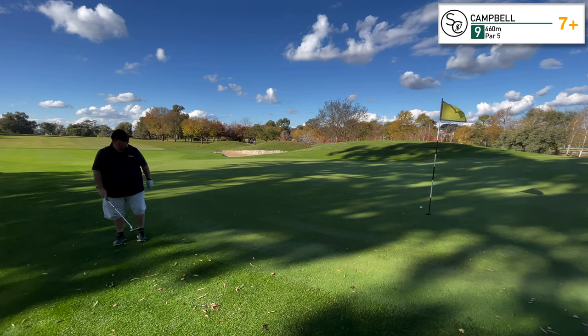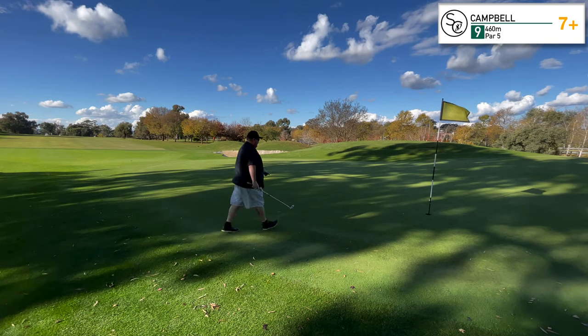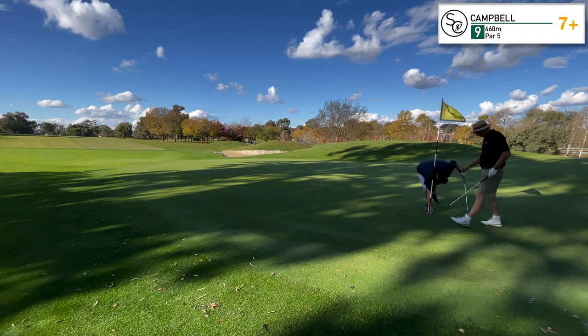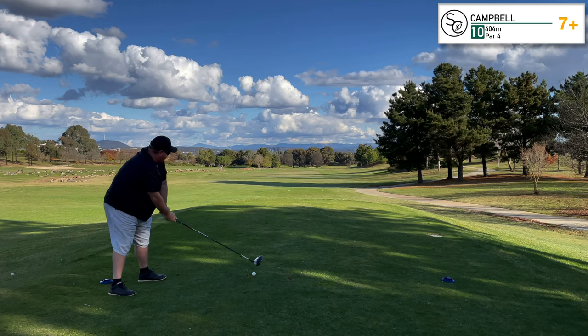Oh, it's an uphill putt, so I'll give it a run. And I've left this very nasty slider down the hill, but thankfully I made it.